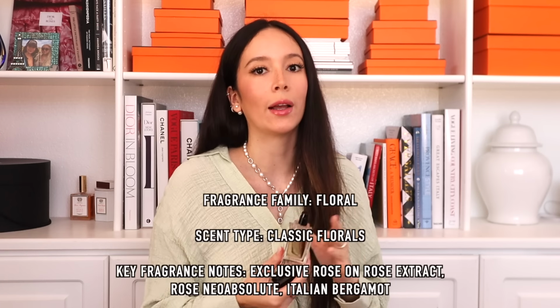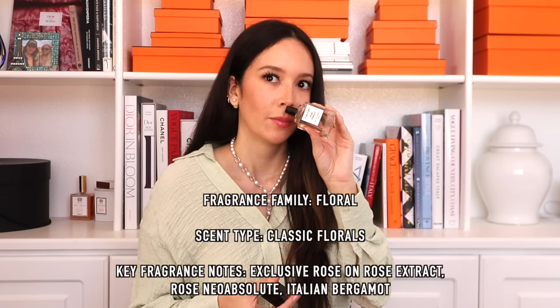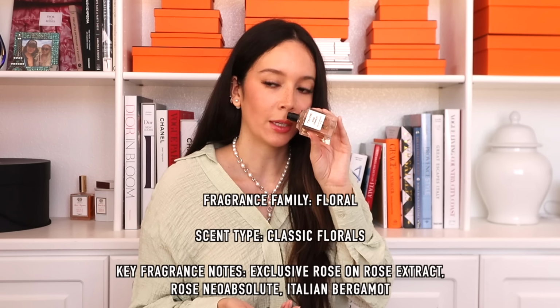This next one is from Tom Ford. It's their Rose d'Amalfi. I love this scent. It's very summer, very Positano, Capri, south of France is like the vibes I get. More so maybe like Italy, like the Italian Riviera, those cities I mentioned.